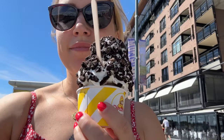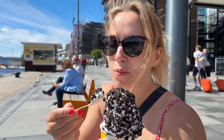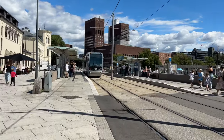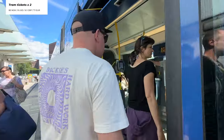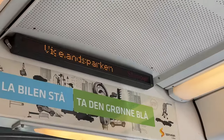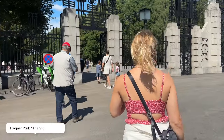I got a scoop of chocolate, a soft serve with Oreo, pretty big ice cream. Matt got a soft serve with chocolate and nuts. Needless to say, it was delicious. From Aker Brygge, the tram goes straight to our next destination, which is Frogner Park. The tram actually stops right outside the park, so it makes it really easy to find it.